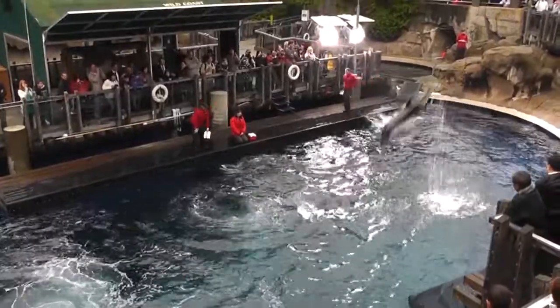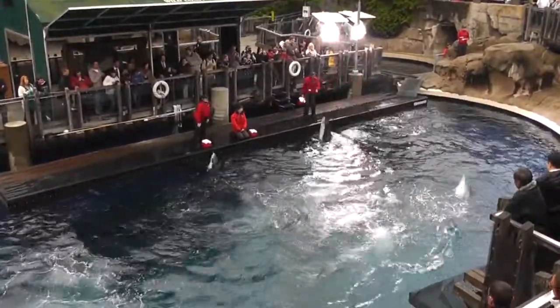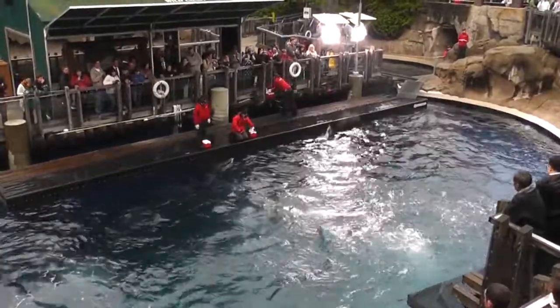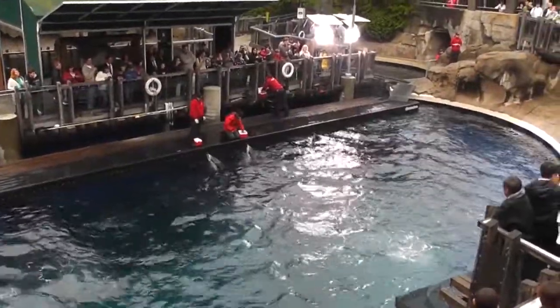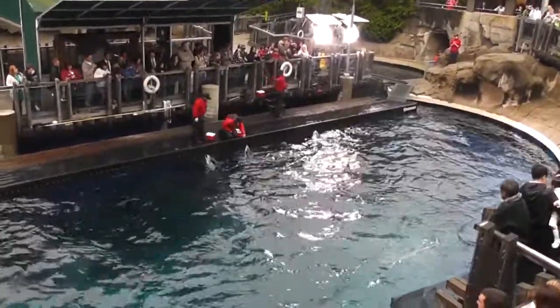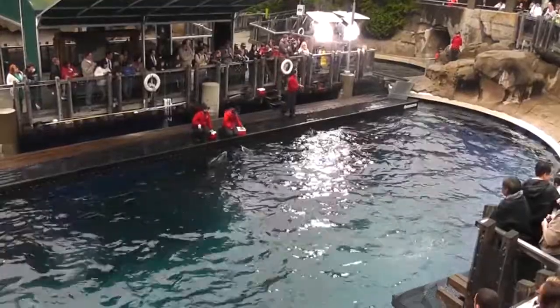But unfortunately, like all animals that live in our oceans, Pacific white-sided dolphins face many dangers. And sadly, Spinnaker, Hannah, and Helen have all had first-hand experience with these threats. Adria, as someone who works so closely with these animals, can you tell us more about their amazing story of survival? I sure can, Hillary.